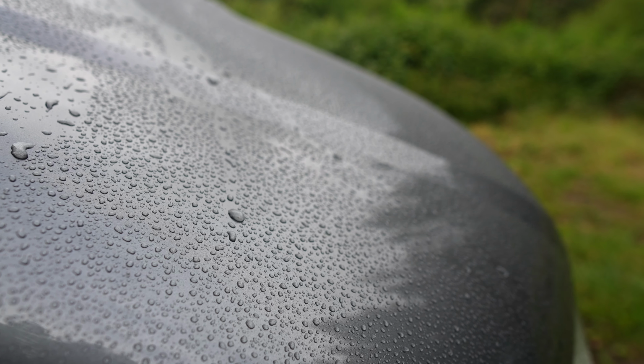Bit of a different morning this morning. We've got overcast skies, we've had rain, the forecast says it's going to be here all day, the wind's picked up, and I'm feeling a bit delicate.